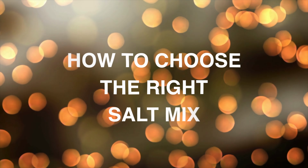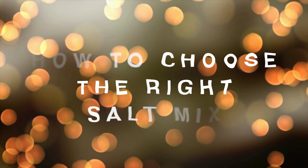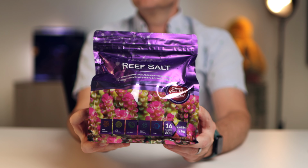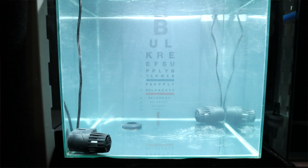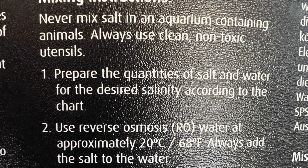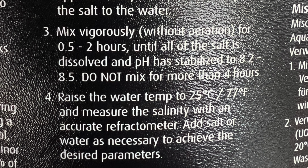Choosing the right salt mix means knowing 2 things. Important water parameters like calcium, alkalinity, and magnesium, and knowing your seawater mixing and storing habits. Some salts can be mixed and used immediately. Some salts can be mixed and must be used within a few hours, while other salts need to mix for 24 hours, and still other salts can be stored for weeks at a time. So you're going to want to start by choosing a salt that matches your mixing and storing habits, and you just have to read the label on the seawater mix to determine this.